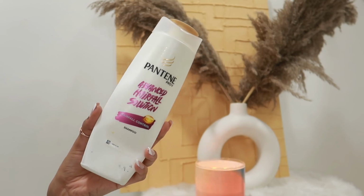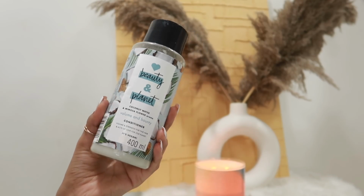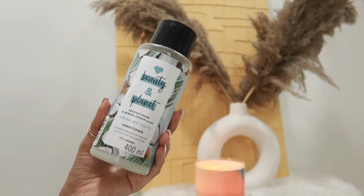So कल रात को मैंने थोड़ा सा prep कर लिया था. So I gave myself a quick chumpy using the Merit VCO coconut oil. That's the one that I've been using for years and I swear by it. And then I went in with this shampoo. This is the Pantene's Advanced Hair Fall Solution Shampoo. And then this conditioner. So this is the Love Beauty and Planet का coconut water and mimosa flower conditioner. This combo together is something else.